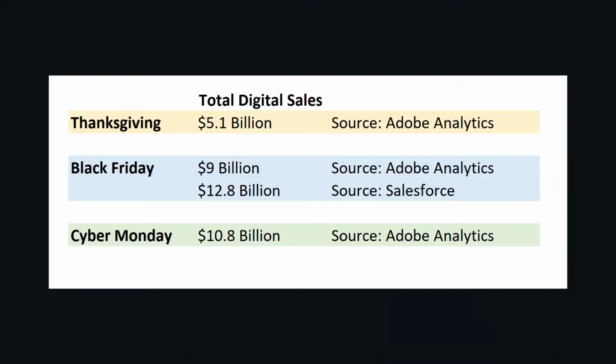So on Thanksgiving, we actually had a new record set for digital sales, reaching $5.1 billion. And that was a growth of 21.5% year over year. Now, Black Friday, I have two data points coming from private companies. The first one being from Adobe Analytics, and they said the US saw $9 billion in online sales on Black Friday, which is up 21.6% year over year. Now, Salesforce says it was a little bit higher, stating that it brought in $12.8 billion in digital sales, which is up 23% year over year.